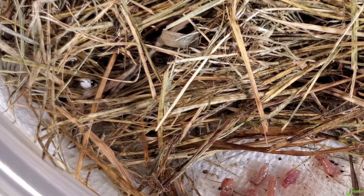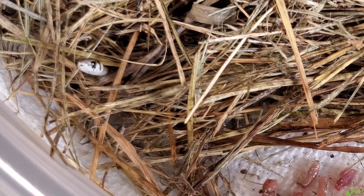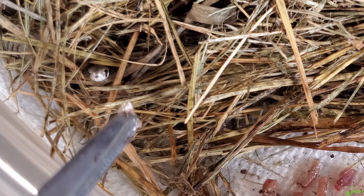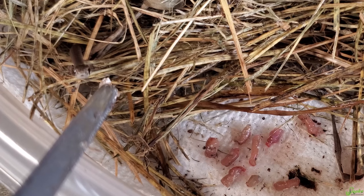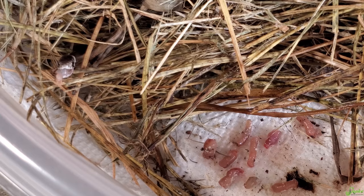Oh my goodness, look at that face! Will you eat from the tongs? Look at this. Look at that. Doesn't that smell good? Come here. Try it out. No way. Are you gonna eat from the tongs? Oh, it smells good. Oh my gosh. Yes. That was so cute. He took it from the tongs.